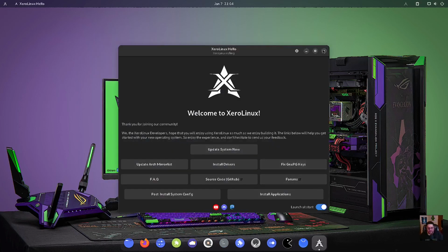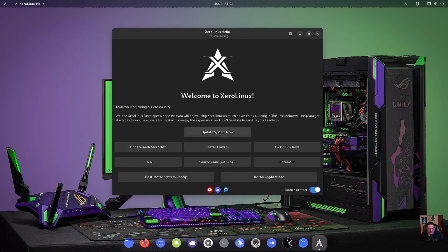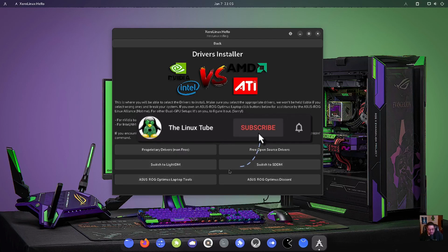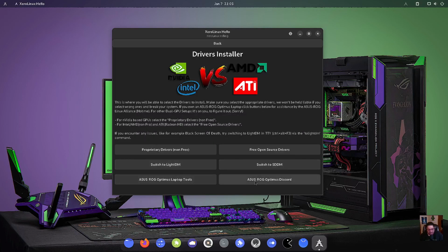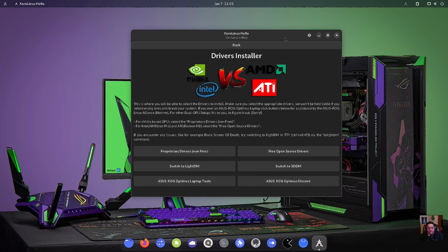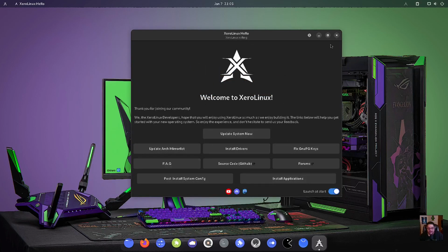And of course you got your Xero Linux Hello, which is very nice because you can update your system here. It's got a couple of other things where if you need to install any non-proprietary or proprietary drivers, you can install them here. You could also switch from GDM or whatever it is to SDDM or LightDM here, whichever one is there. If you've got an Asus ROG Optimus, you can go here, and also their tools right here. That's a pretty high-end gaming laptop. So this little welcome window is pretty awesome. Get familiarized with that if you haven't experienced it yet.